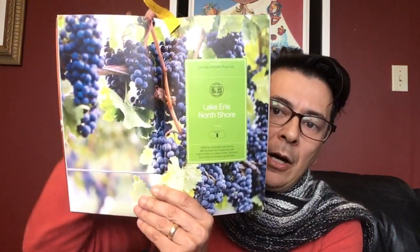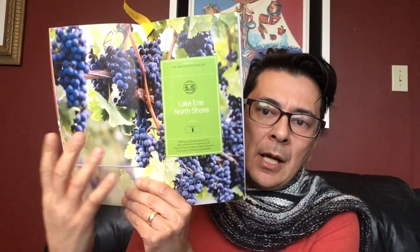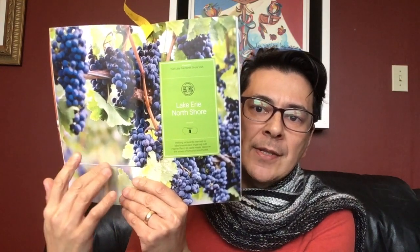Ooh, there we go. And this one here is from Wine Country, Ontario. It's a travel guide. And I flagged here just a beautiful photograph of grapes in a vineyard, and getting the color palette from photographs like this is a great source of inspiration or reference.